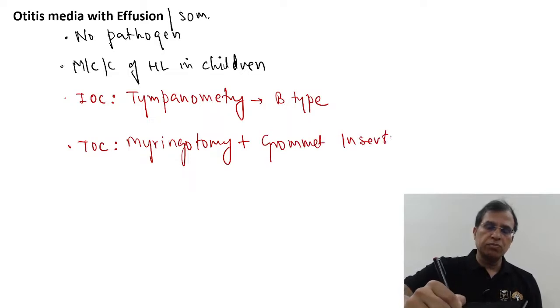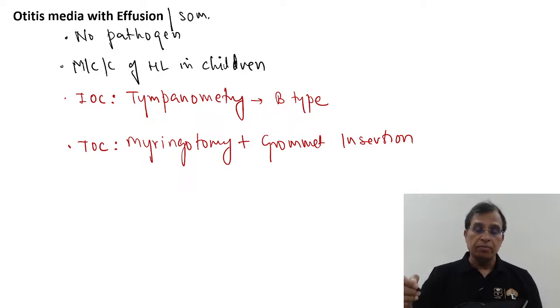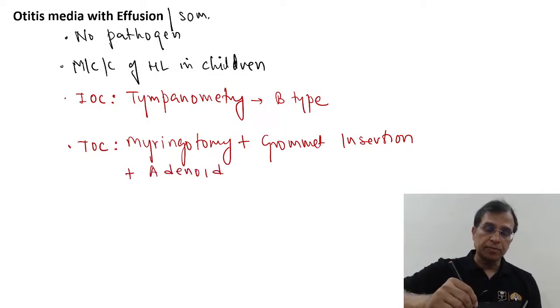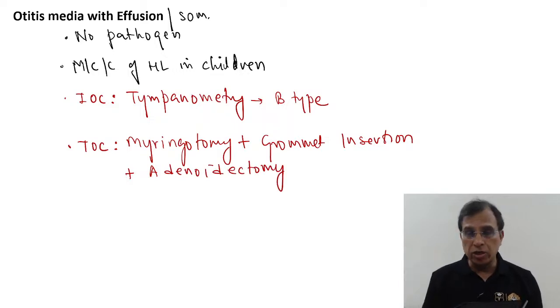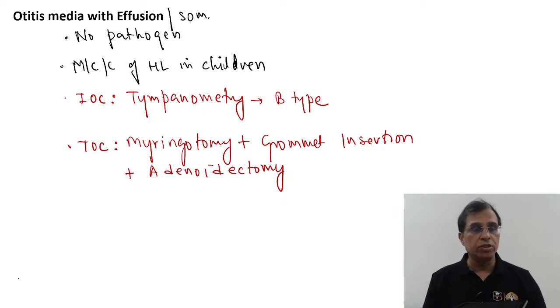Now this much most people know. I'm assuming that most people know this much, but what people forget is that you have to look for a choice which also says plus adenoidectomy, because the cause of glue ear, serous otitis media, is adenoid hypertrophy, and therefore adenoidectomy should be a part of the treatment. So this whole thing is a treatment of choice for serous otitis media or otitis media with effusion. So remember these very simple points.